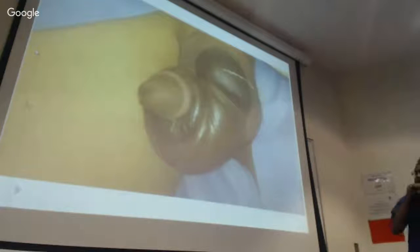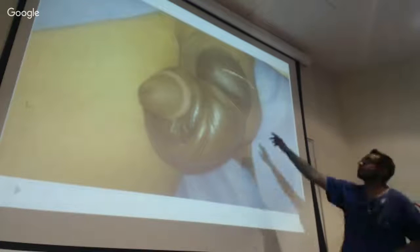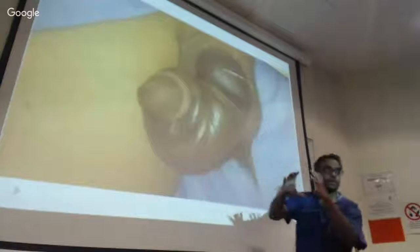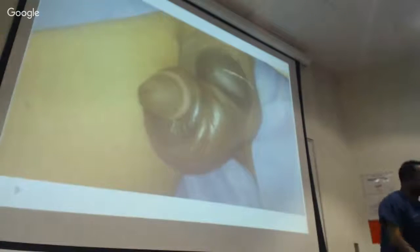What's going on here? Surprisingly, I think this guy might be circumcised. So what happens when you get this is blood which is confined to the shaft. The blood's not escaping around the sides, it's not going down his thigh, it's confined to the Buck's fascia.